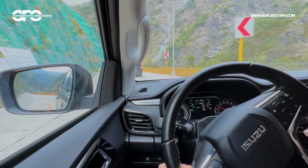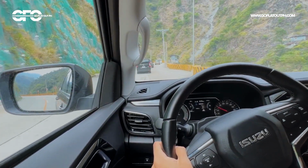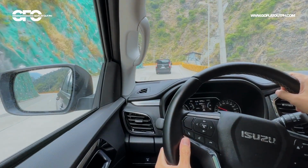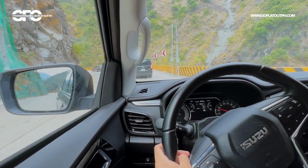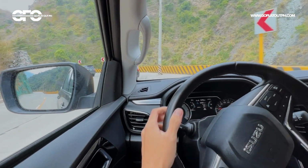And the 6-speed automatic that's accompanied to this engine is also a good teammate sa kanyang powertrain, no? So in terms of responsiveness, it responds well to your inputs. It also downshifts eagerly to the correct gear. Maybe not as responsive as that 6-speed automatic ng Toyota Fortuner, but it's okay, it performs well enough.